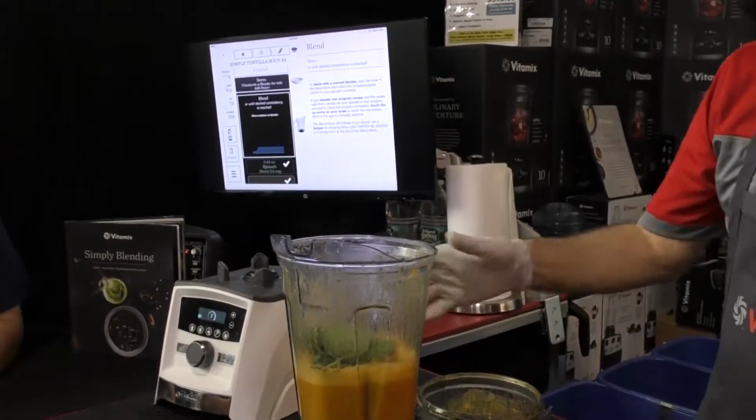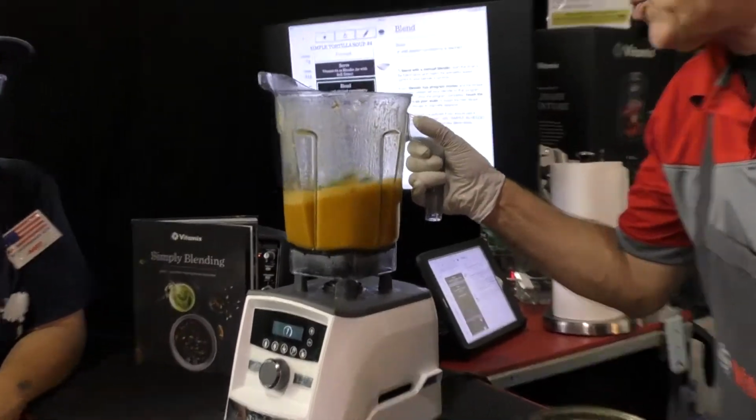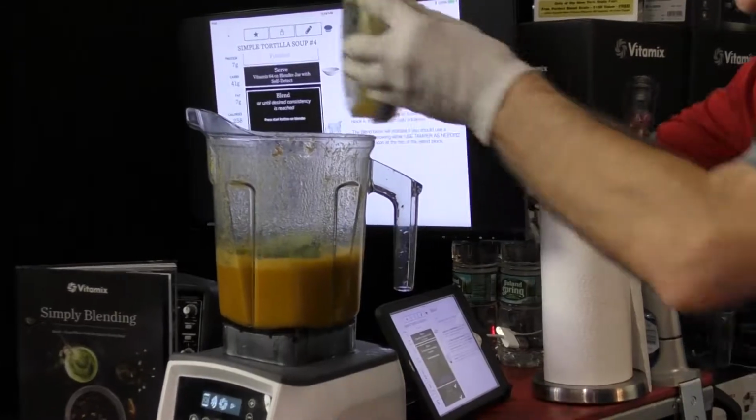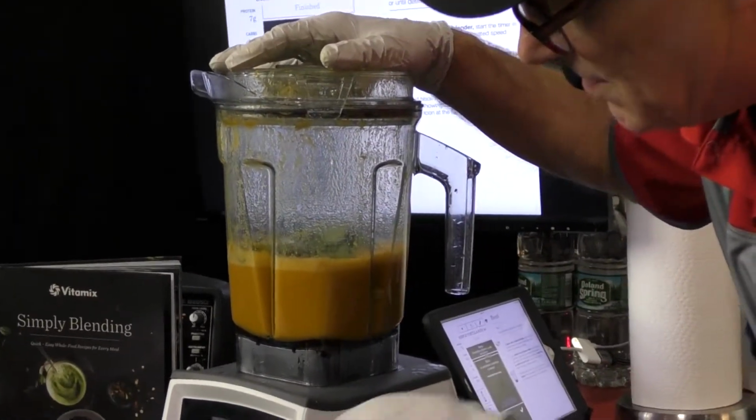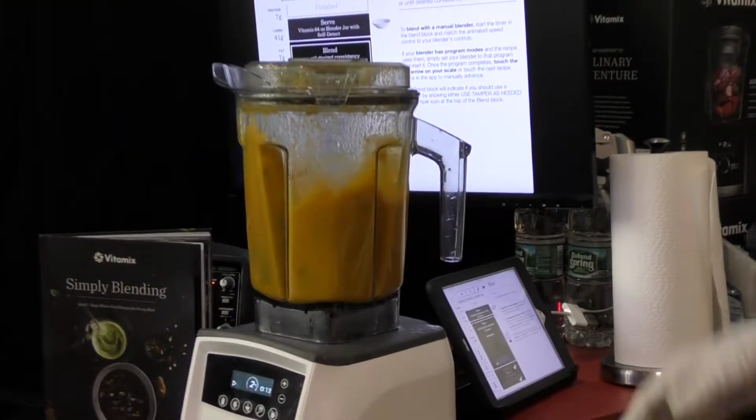Now it's going to run another program. We're going to put it back over here. It's not going to run the soup program now. It's going to run a separate program to chop those up. So it's going to do that for about 15 seconds. You can chop those up.